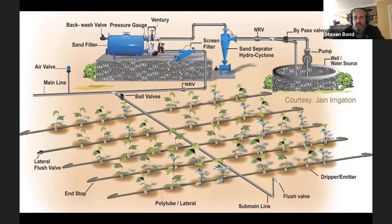Here's a really good image for your standard subsurface irrigation, or conventional drip irrigation system. And I think the most important thing in this whole photo is the sand filter, or some kind of filtration, screen filters. You're going to have a series of filters, because you don't want to get little particles of sand into your drip emitters.